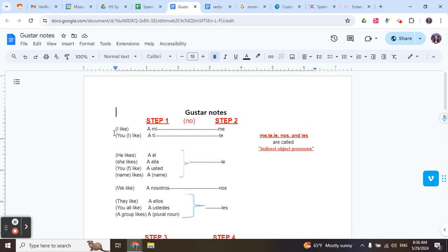So what we look for is these parentheses right here. If you want to say I like something, then you would start with step 1, a mí. If you want to say he likes something, you would use step 1, a él. If you want to say we like something, we would start step 1 with a nosotros. You see how that works?